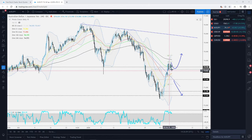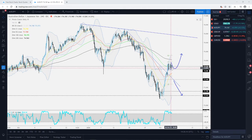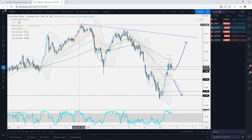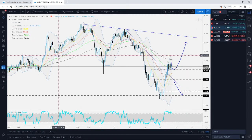So as you can see, this area here acted as a very good area of support. So for now, if it continues to hold, keep your eyes on it, because this could be a nice plateau for the bulls to step in again and drive this one higher. We could even see a push towards this downside line taken from the high of the 27th of December, and yep, we would take it from there then.